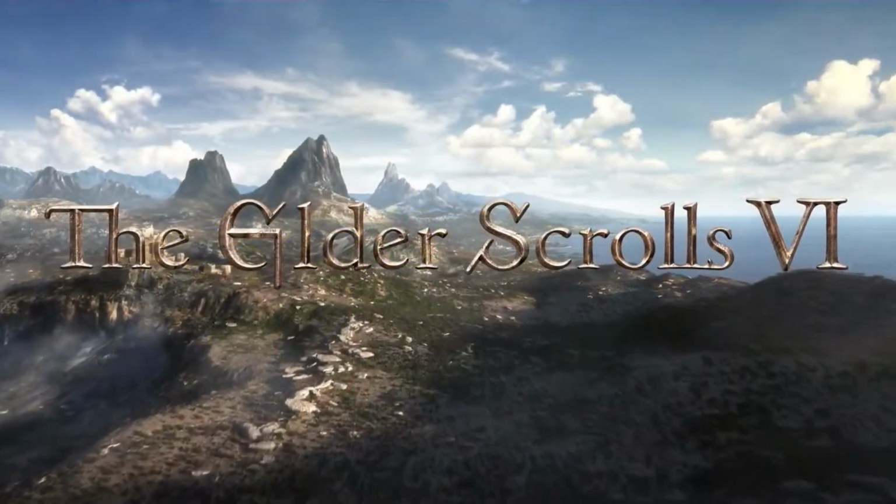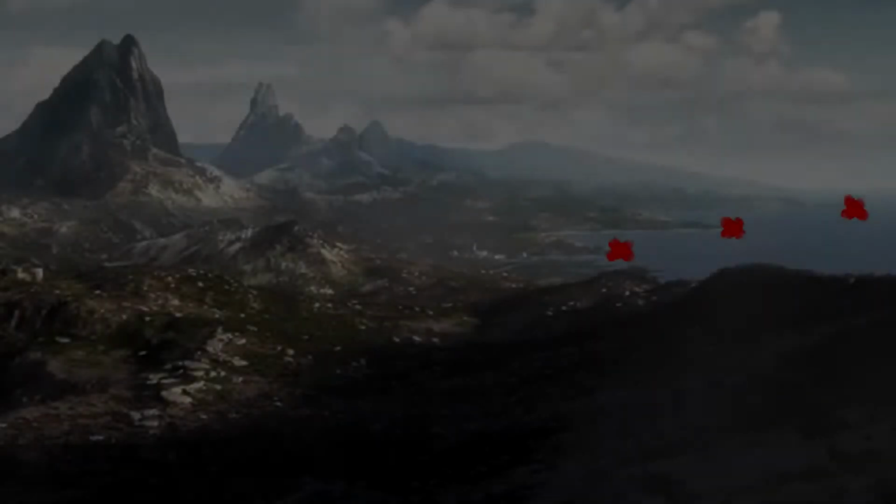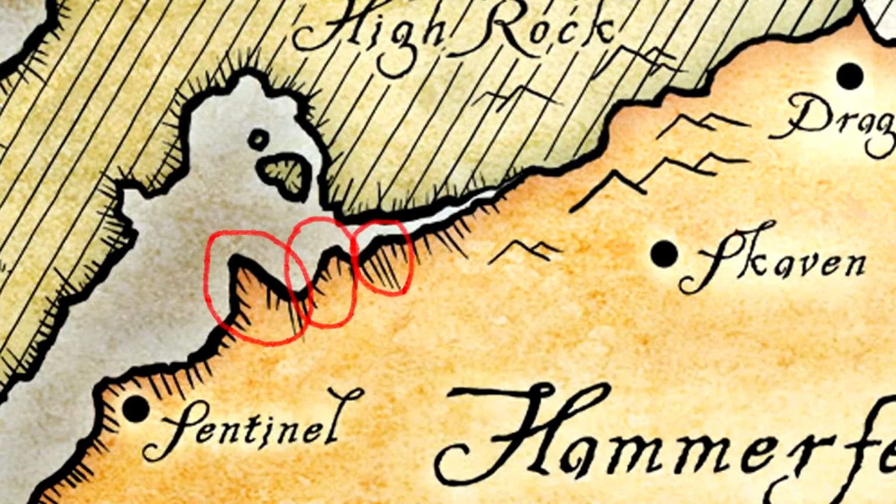And just looking at this body of water, it seems a little too large to be a river, so I feel like this is very much Iliac Bay. Also, if you look closely, you can see 3 pieces of land protruding out into the bay, and if we look at another Hammerfell map and look around the same area that we are speculating this trailer to be located in, we can see 3 pieces of land protruding out into the bay.